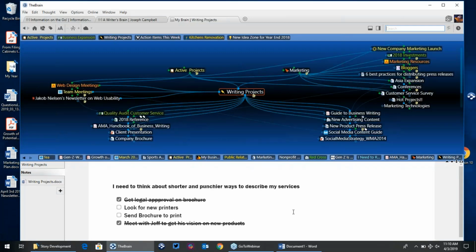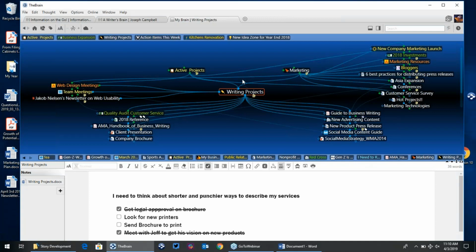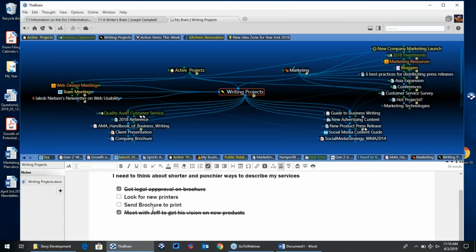So in this particular section, I'm a little bit more, let's get down to business. I've got all my key writer's projects, and I have a checklist. So this is the notes area. Each thought can have an attachment, any number of attachments. So I've actually got a writer's projects document that I can launch and a note here. This is all about my company brochure, what I haven't done and what I have done.